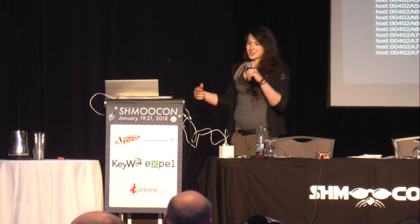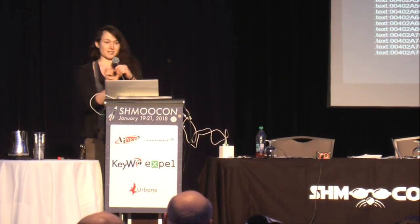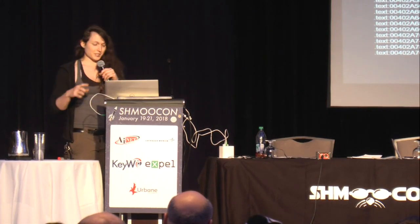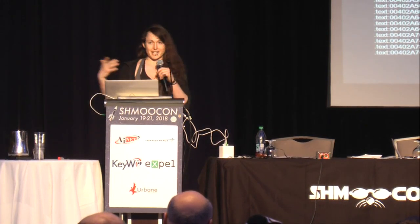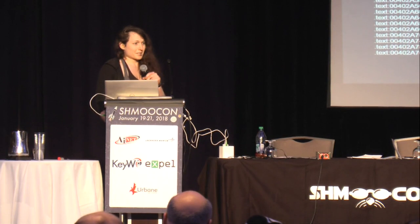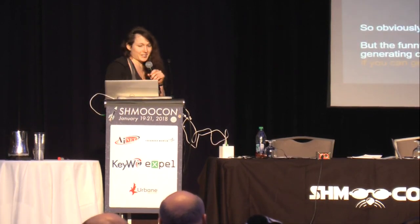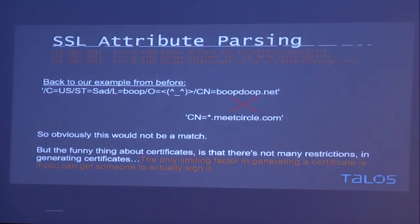It seriously does a strstr, which, if you're not familiar with strstr, takes one string and tries to find the first occurrence of the needle in the haystack, okay? Takes two C strings as its parameters. So yeah, it was pretty simple code. So what's the issue here? Obviously, this would not match.